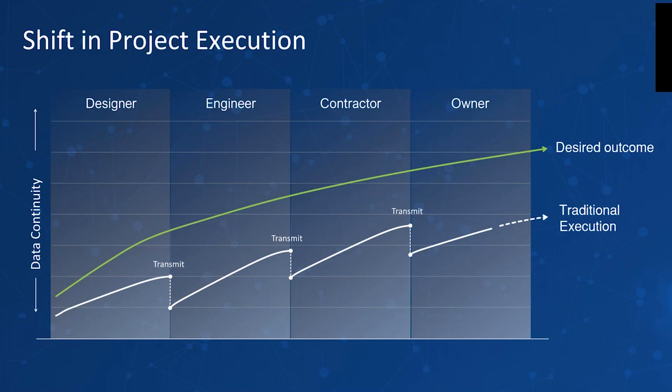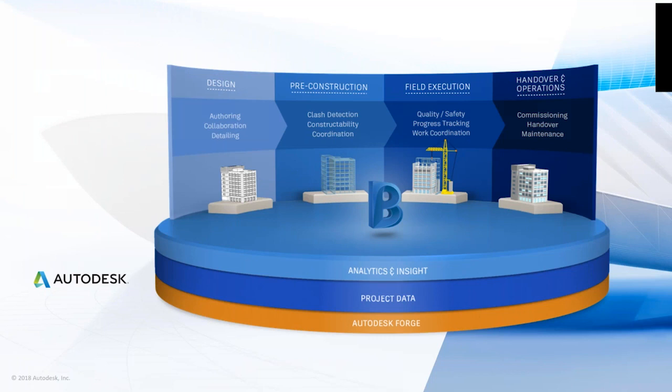Well, the desired outcome, as you can see in the green line, represents a single fluid collaboration or transmittal of data throughout the entire project lifecycle, regardless of what persona. And we realized that the transmittal process, even in BIM 360 team and collaboration for Revit, wasn't ideal. So what we've done was, as of April this year, we're now all encompassing it under the umbrella of BIM 360. So I think this is a great graphic that indicates that now BIM 360 is not necessarily called, we used to call it A360, then we'd call it A360 team, which became BIM 360 team.